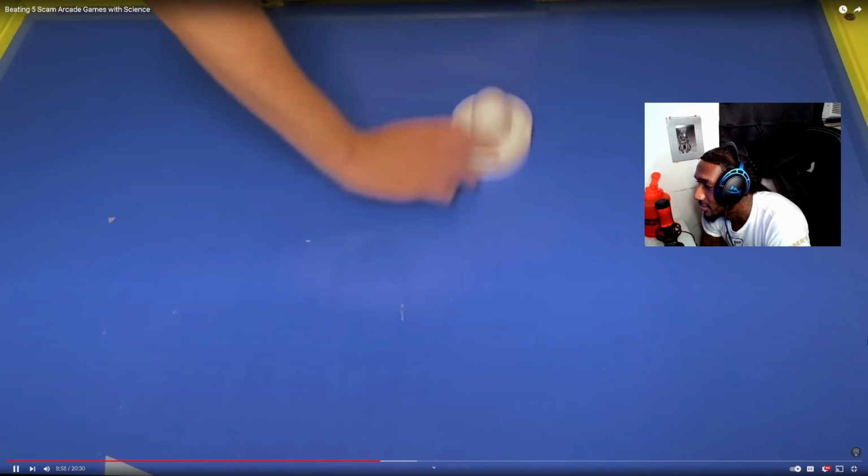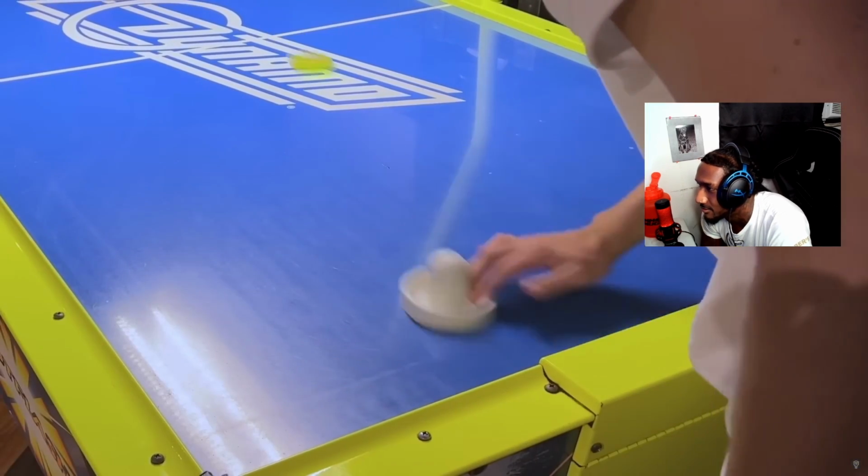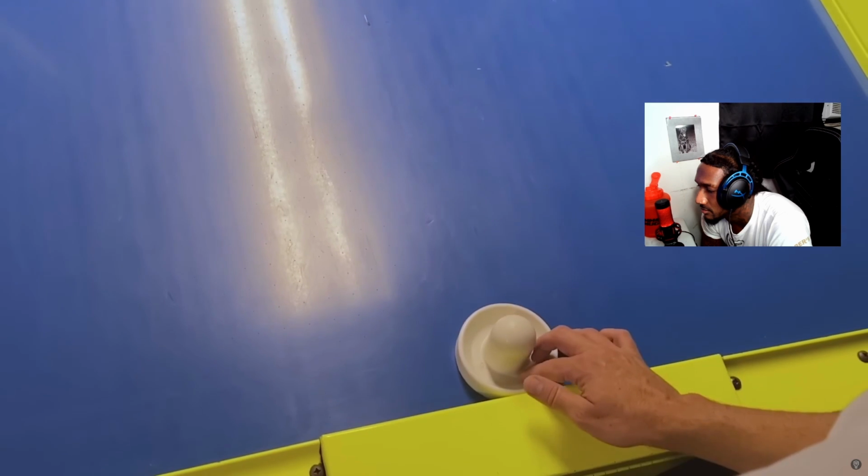This. Doing that allows you to really whip the paddle around and gain extra speed on your shots. The second is that for your default defensive position, you want your paddle to be out here, not right up against the goal right here.